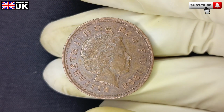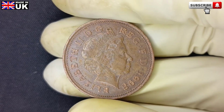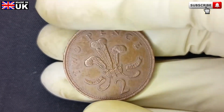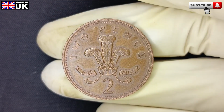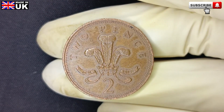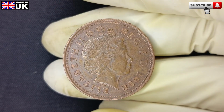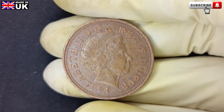As word of the coin's rarity spread, demand skyrocketed. Collectors who once walked past 2-pence coins without a second glance were now meticulously examining each piece, hoping to find one of the precious few from 1998 that bore the telltale signs. In private collections, these coins were guarded jealously. In auction houses, bidding wars erupted, with prices climbing higher and higher, reflecting not just the coin's scarcity but the burning passion of those determined to own a piece of history.